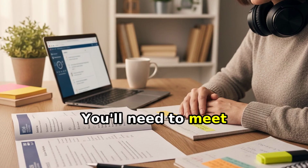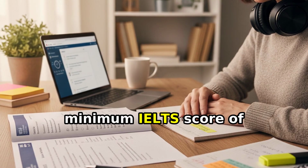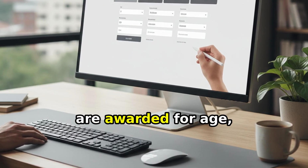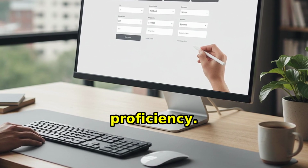You'll need to meet strict English test requirements. Most visas require a minimum IELTS score of 7 in each band or equivalent. Australia's skilled visas use a point system. Points are awarded for age, qualifications, teaching experience, and English proficiency.